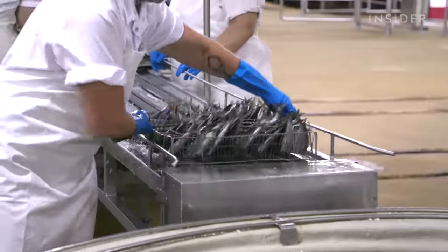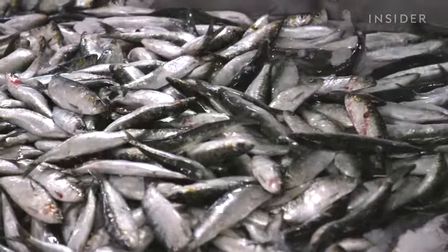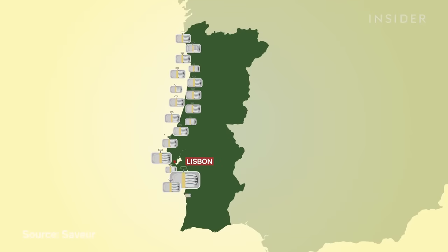With Portugal's extensive coastline and an abundance of fish, it wasn't hard for the country to jump on the trend, and by 1925, it counted about 400 canneries.